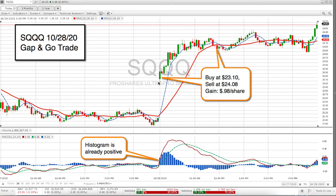But it gapped up. So because it didn't go lower than its low, we got in at 23.10 on this first bar right here. And then it just went up and up and up. And when it goes up like this, we use this red line here, which is the 20-period simple moving average. And this is a 5-minute chart, by the way, folks, just so you know. So we use that as our stop out guide, and we got stopped out, one of these bars here.